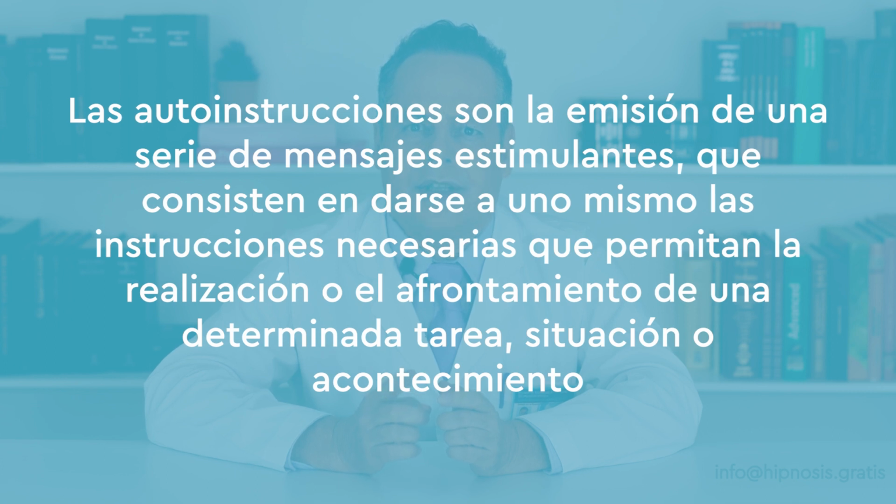Self-instructions are the utterance of a series of stimulating messages, which consists of giving oneself the necessary instructions to enable coping with a certain task, situation, or event. This can be generated by the patient or provided by the therapist. Guided self-instructions: the aim of self-instruction training is that the patient learns to establish concrete and correct self-verbalizations for specific situations, tasks, or coping events.